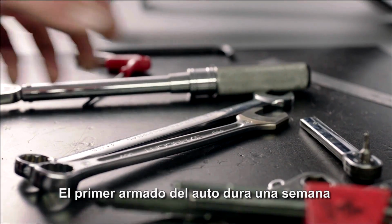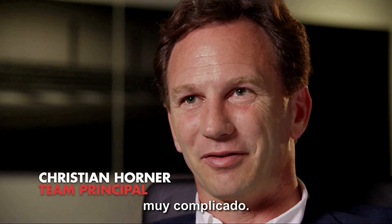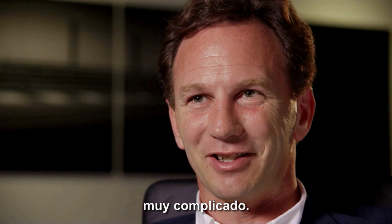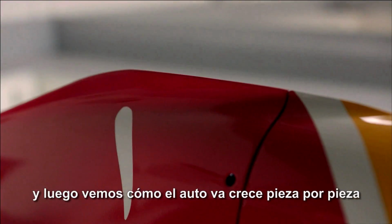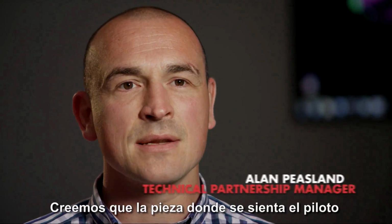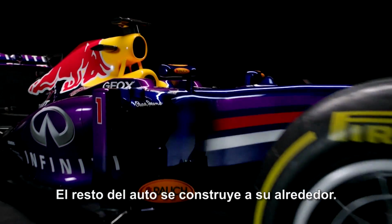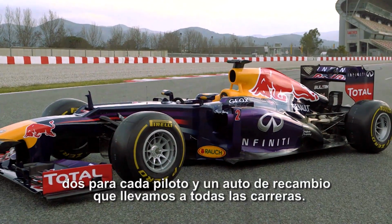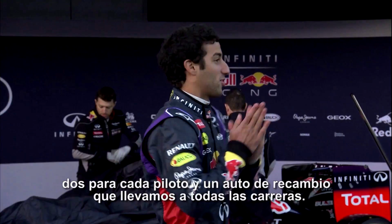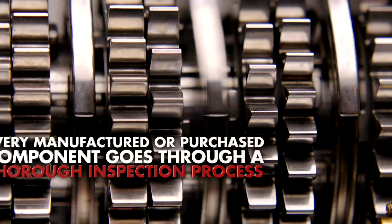The first build tends to take about a week, as it's almost like the creation of a very sophisticated jigsaw puzzle. All the components have to be planned and it all comes together within about a week. We would consider the chassis tub, the part the driver sits in, as the big bracket, and everything else bolts onto that. So we make 5 chassis: 2 race cars, 1 for each driver. We have a spare that goes to every race, and then we have 2 test cars.